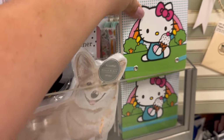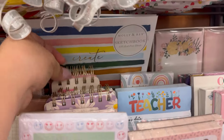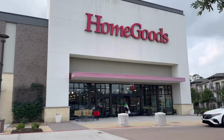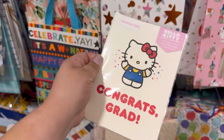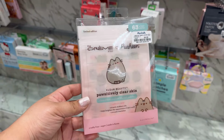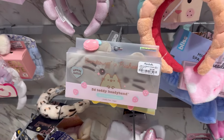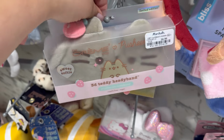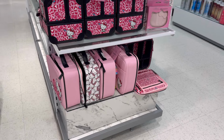They also had the new notepads, which are super super adorable. They also had this desk pad and the notepad that I saw at Home Goods. I went to another Home Goods after and I saw this Congrats Grad card. It was only $2.99. They also had this Creme X Pusheen blemish patches, which I thought were so cute. They also had this headband, which I regret now not getting. It was only $6.99. And look at the strawberry, you guys, it's so cute.